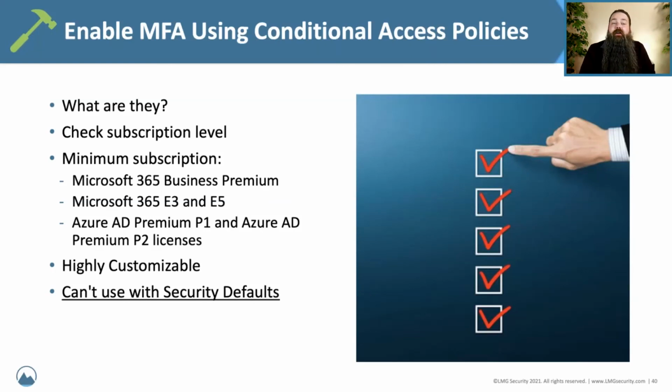This is a very, very highly customizable way of rolling out these security policies to your organization as a whole, but it's important to keep in mind that you cannot use this with security defaults. There will be a conflict here, and the system will basically default back to security defaults instead of using your conditional access policies. That doesn't do you a whole lot of good, so let's just skip that part to start with.